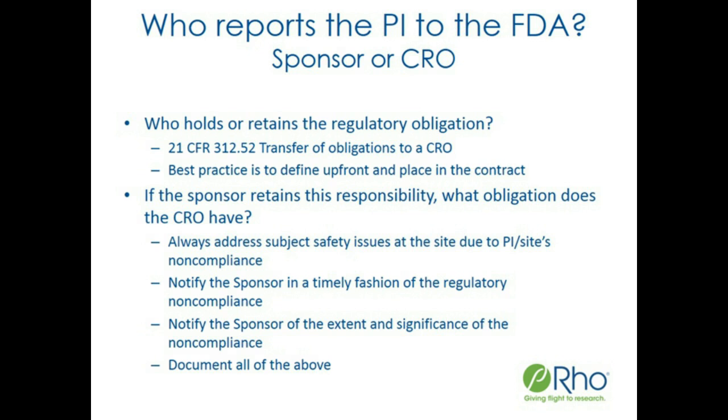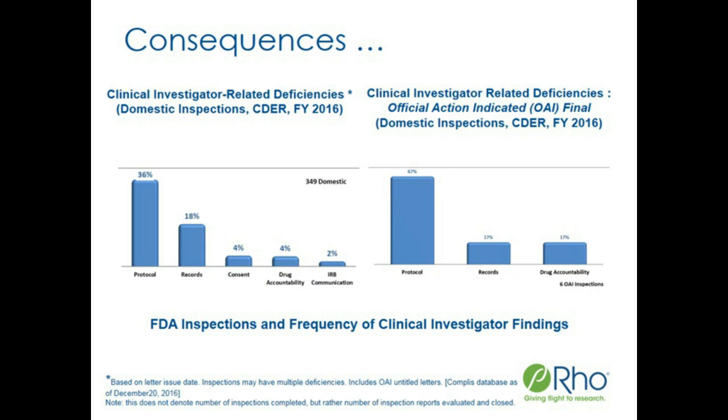So what are the consequences of noncompliance? These are slides from the most recent slides I could find on the FDA website, and the resource and links to this are in your resources and references at the end of the slide so that you can view all of the slides yourself.